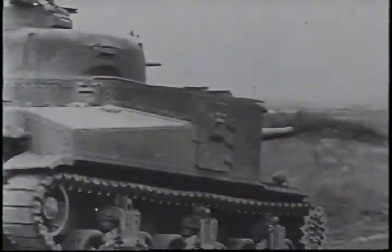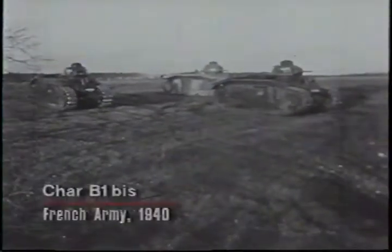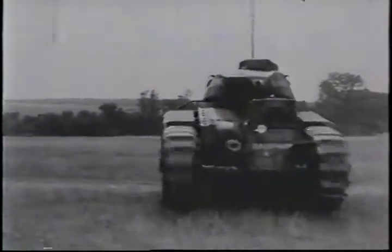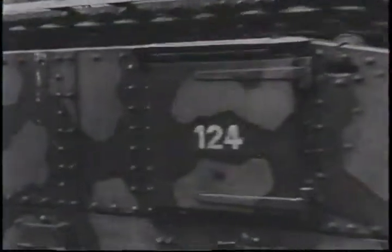The idea for the M3 medium tank's gun arrangement came from the French Char B tank, one of the most powerful tanks in the world in 1940. The M3 medium tank and its smaller companion, the M3 light tank, saw their combat debut in the hands of the British, provided through Lend-Lease.